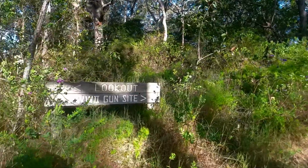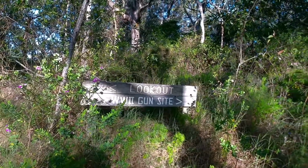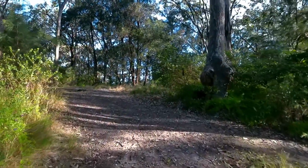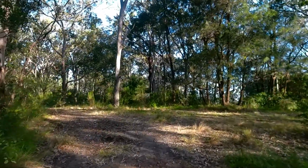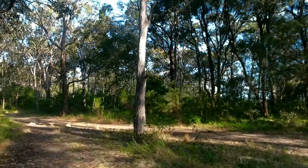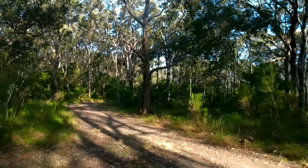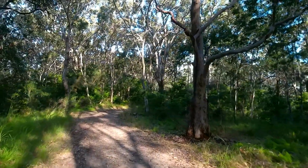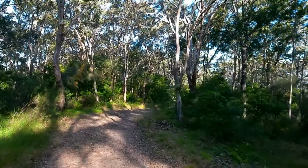Okay, so here we have the sign, which is the lookout one way where we just came from, and now we're going to the World War II gun site. So it was said that the Wangi Point was a good location because, as you could just see from the lookout, you can see over to Swansea, and that's the inlet from the sea. So if the enemy was going to come through down this way, they thought that's where it would be, and that we would be ready for them.